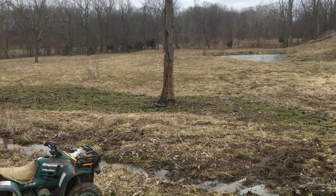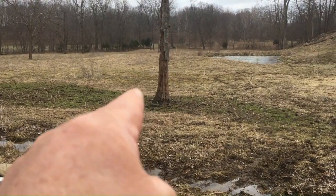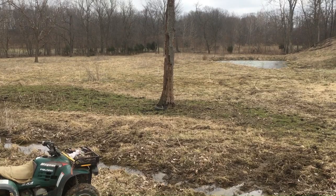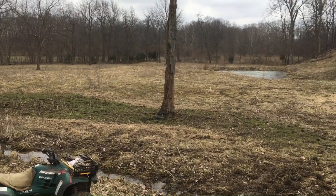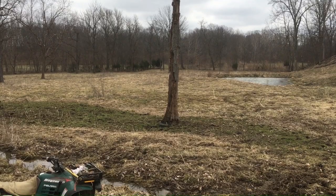Yeah, right there where those 3 yellow poles are, right in the center of it, used to be a big thorn tree. I cut it down. I think it had like 3 different trunks on it. It was like a 3-trunker, but it was about the size of my arm.